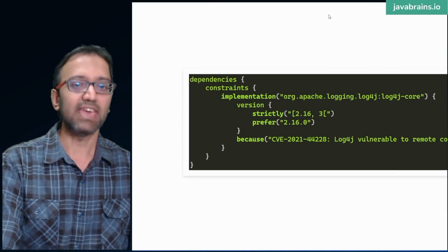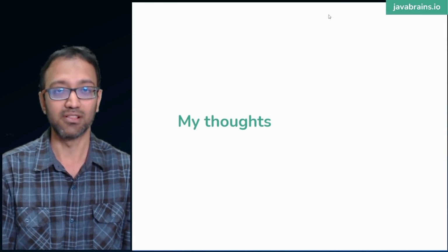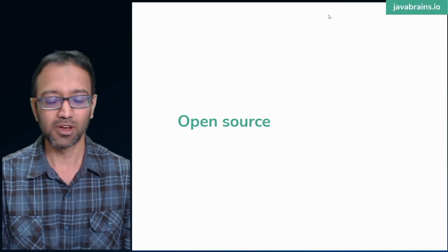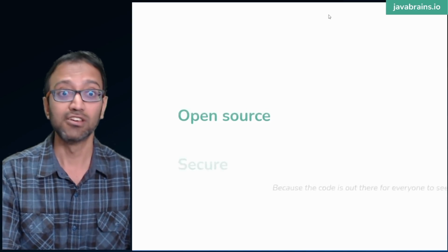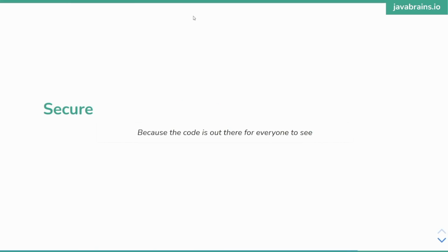Now, if you know what the issue is, I have some thoughts about this whole issue in general, and some thoughts about open source in general. Open source has traditionally been thought to be secure, right? By default, it's open source, so it's secure because of this reason. The code is out there for everyone to see, right? People use this reason often. It's like the code is out in the open.